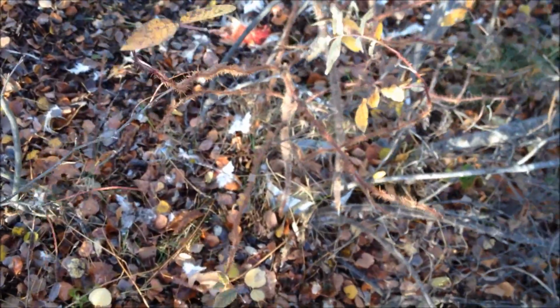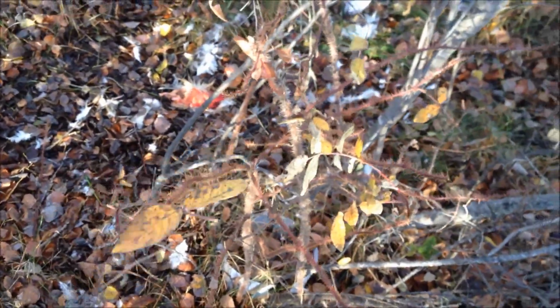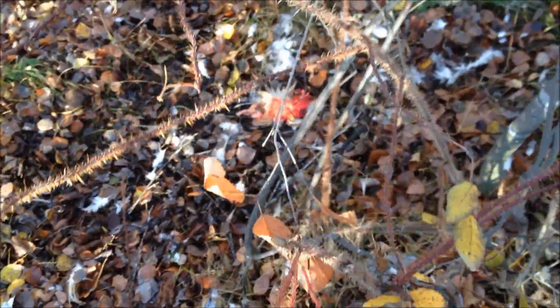Well, I arrived at my neighbor's this morning. It's October 14th, opening day of muskrat season. And sometime during the night he had a raccoon or something come into his chicken pen and played havoc with his chickens.